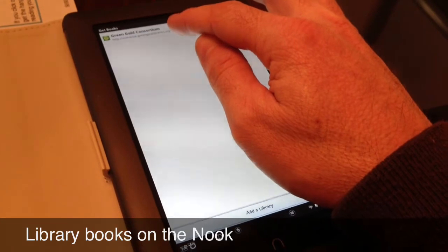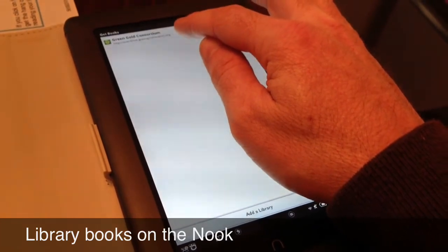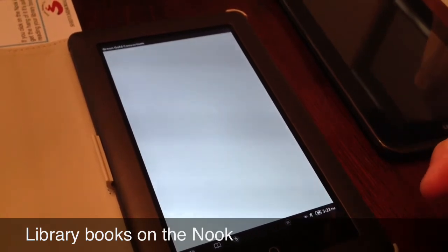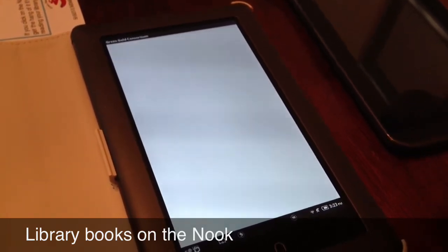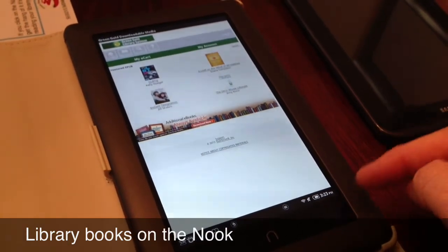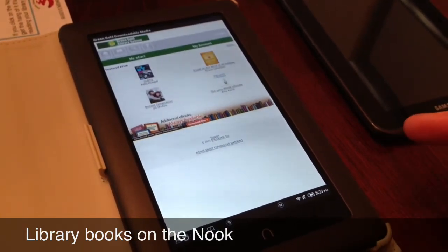Now, the Green Gold Consortium is the one for Shreveport, and we've already signed up for that with your library account number and PIN number. So we're going to tap on that one, and it takes a second to load. This is where we can actually browse for books and check them out.